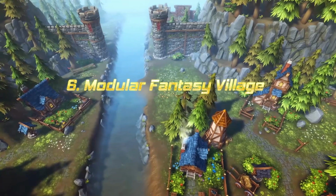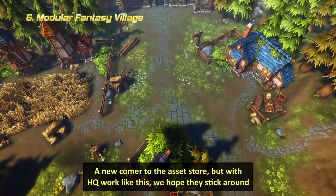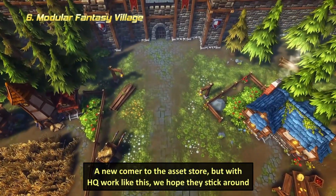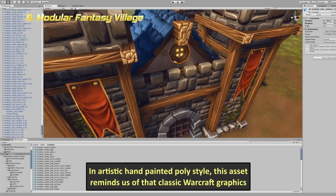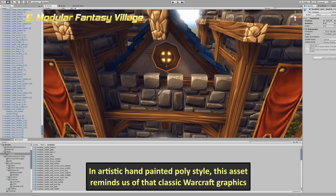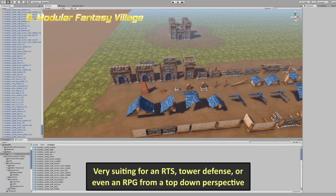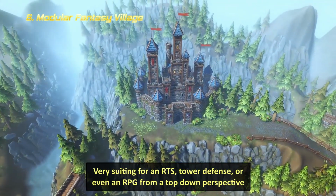Number 6. Modular Fantasy Village. A newcomer to the Asset Store, but with high-quality work like this, we hope they stick around. In artistic hand-painted poly style, this asset reminds us of that classic Warcraft graphics. Very suiting for an RTS, tower defense, or even an RPG from a top-down perspective.